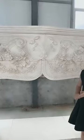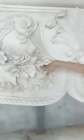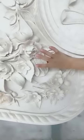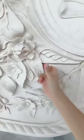Okay, we can let the camera get closer to see the detail. Actually, you can see the detail. The carving is very deep. Like here, it already reaches 10, or even 11 centimeters.